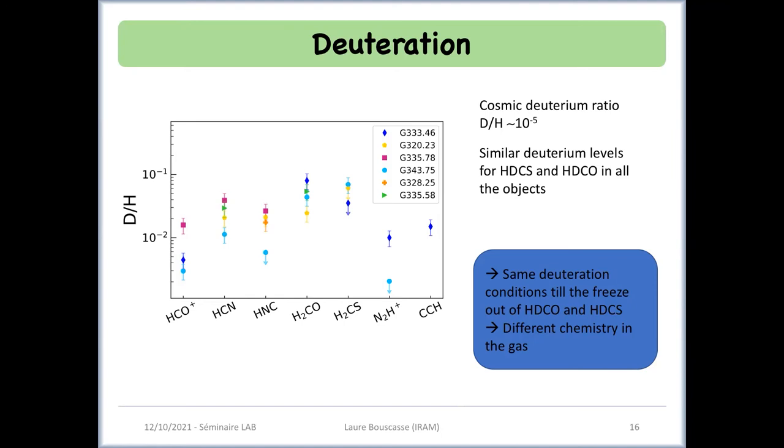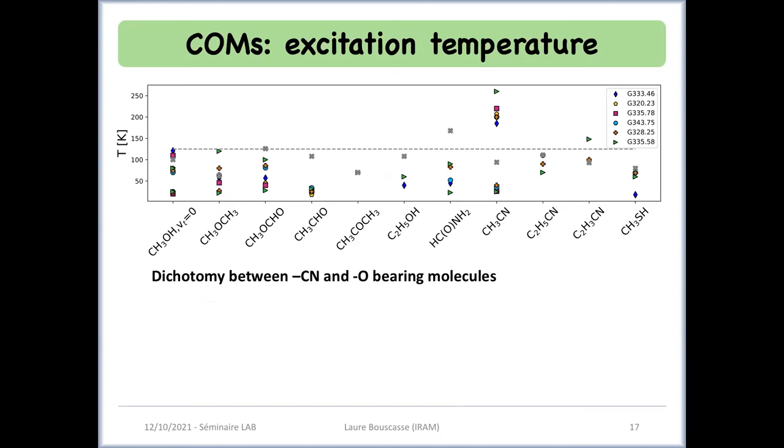Now, this is for the cold gas, but now I would like to focus on the warm gas, which is traced by the clumps. Here you have the excitation temperatures for the different clumps. And in gray here, I indicated the desorption temperatures that I found in the literature. So first, I would like to say that CH3CN and C2H3CN have a higher temperature than all the clumps.